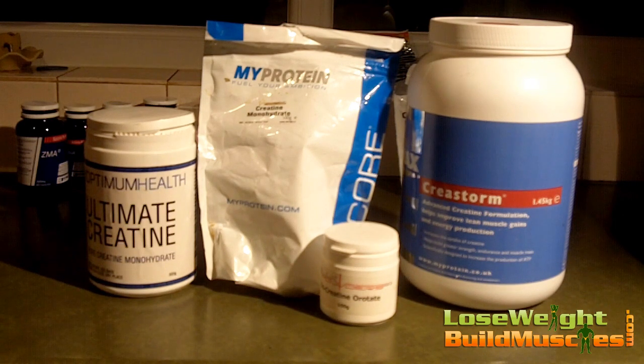They're going to make your muscles look a lot fuller. You're going to be a lot stronger. If you're building muscle, get some creatine. There's all different types of creatine products on the market. I've tried all the different types. I've always gone back to just pure creatine monohydrate, and that's what's worked best for me and is the most proven.